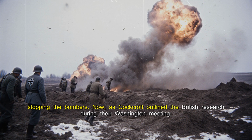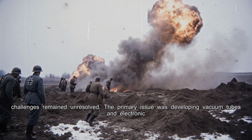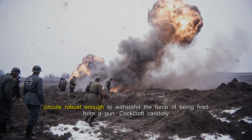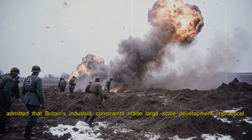Now, as Cockcroft outlined the British research during their Washington meeting, he was offering Tuve a pivotal opportunity. Despite the brilliance of the concept, significant challenges remained unresolved. The primary issue was developing vacuum tubes and electronic circuits robust enough to withstand the force of being fired from a gun. Cockcroft candidly admitted that Britain's industrial constraints made large-scale development impractical.